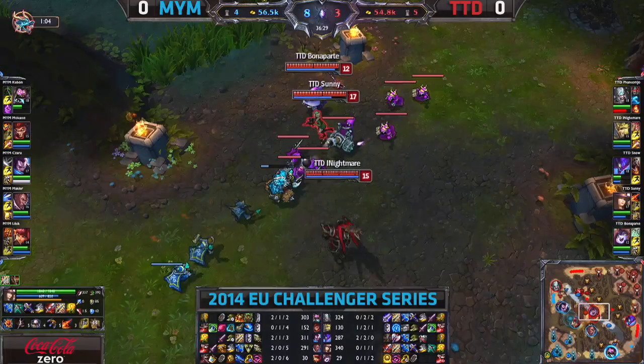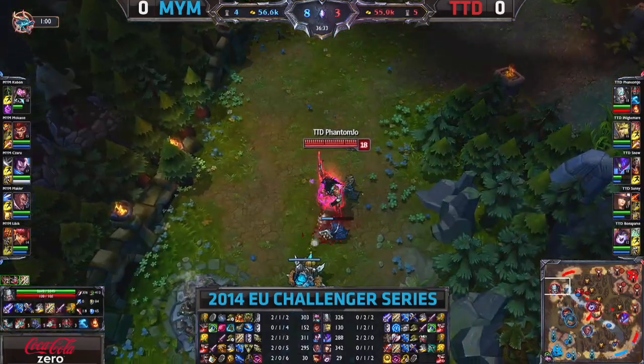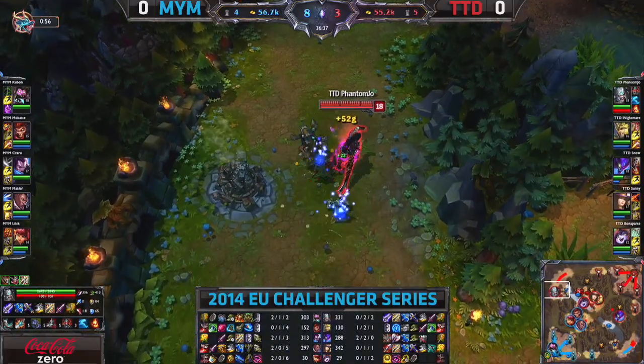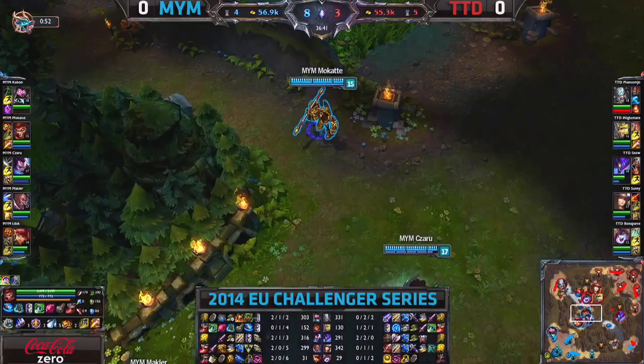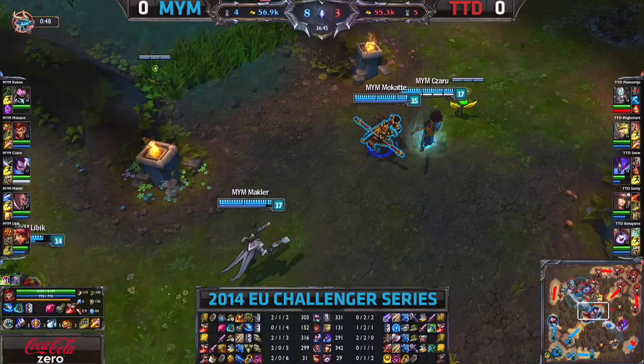It looks like the split push Tryndamere is really working out. You know, he's slowly getting item after item. He's already got the last Whisper. Looks like Infinity Edge next. But again, really the biggest detriment is going to be the kiting. Can he get around all of these Randuin slows? Can he get around all these AoE stuns?